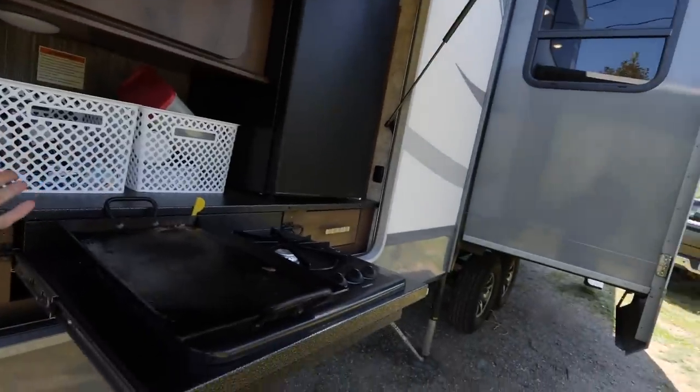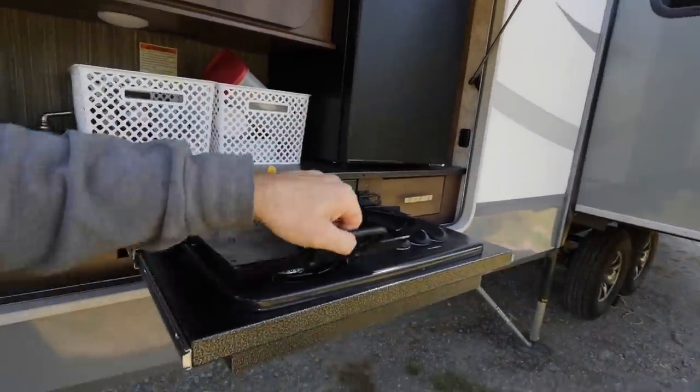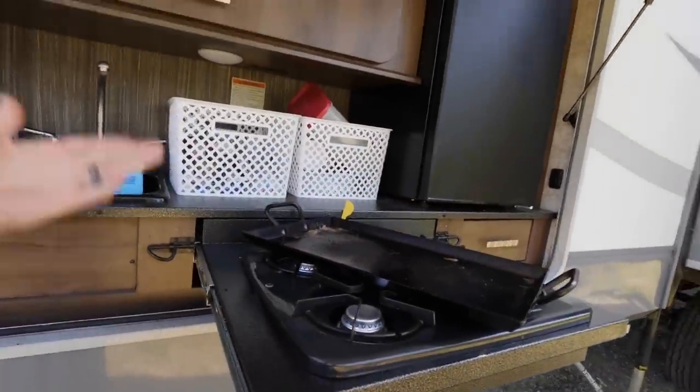And I was like, why are we hauling that thing around? So I've got a griddle that I put on this outdoor kitchen and we're good to go.